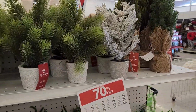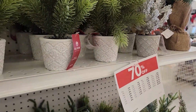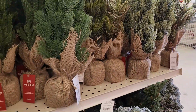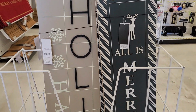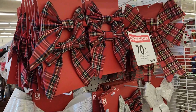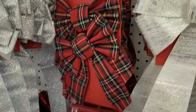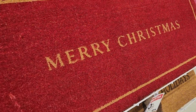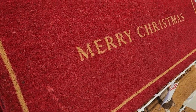And here they have some of the smaller trees. Some are potted, some of them are wrapped with burlap. And here are some of their larger ones. If you're looking for some of the large wooden signs, they still have plenty of those. And lots of bows. Now, I do believe that these are the largest doormats that I've seen since I've been out recording some of these Christmas videos.